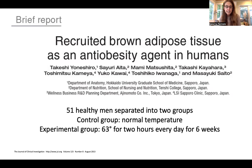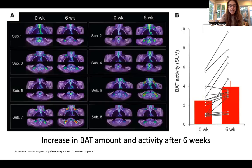So in this study, they took another cold exposure. This one was for 63 degrees for 2 hours every day for 6 weeks. And what they found was that, again, similar to the previous group, if you look at these slides from 0 to 6 weeks, you'll see that you have an increase in all these different subjects in their brown fat in the various locations. And then the activity of it significantly increased.